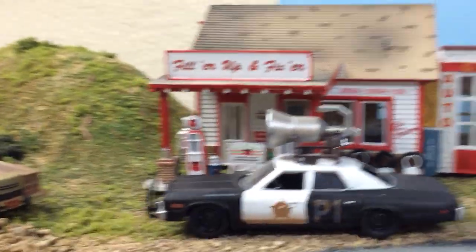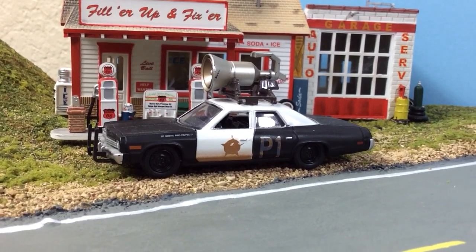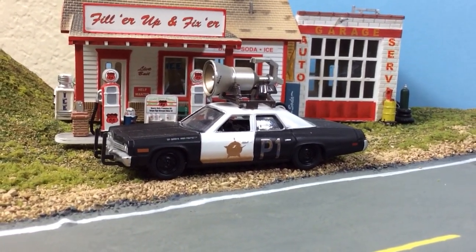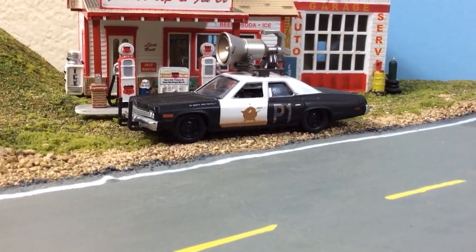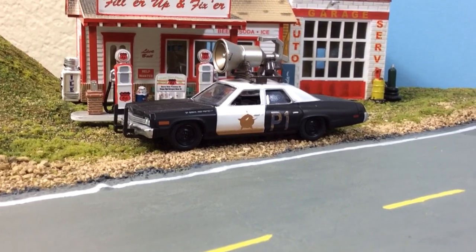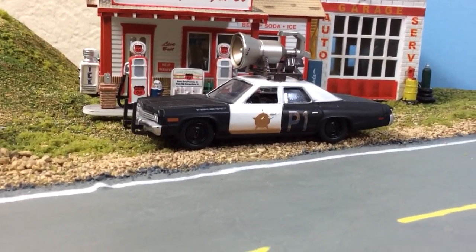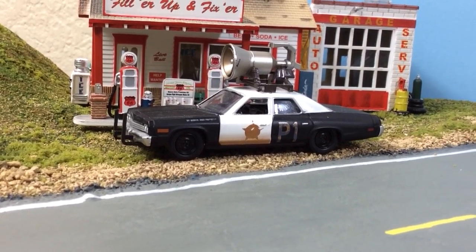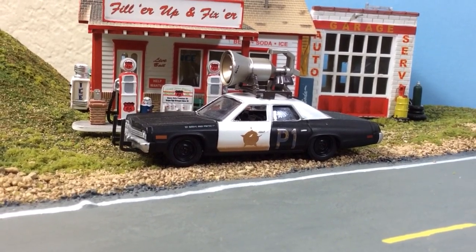They did go the extra step to create all the tooling for the megaphone and all of the mounting apparatuses that go with it. Just a very, very, very nice casting. I'm happy to have that one. I actually have a couple. This is one that they put out a handful of times, both with the megaphone and also without.